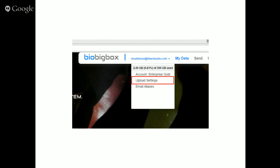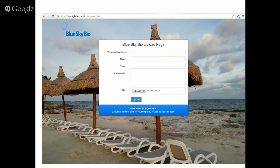The way that you get to it is by going to upload settings. You can also see here that the amount of storage available is 300 gigabytes. Once you're upgrading to this type of account, you get a vast amount of storage to take advantage of. So you go to upload settings and you get to this section.